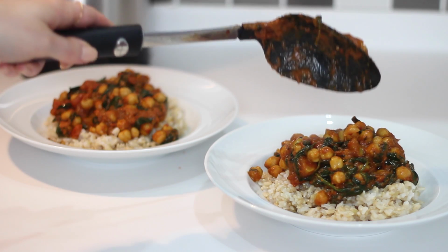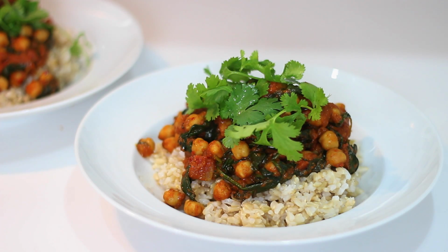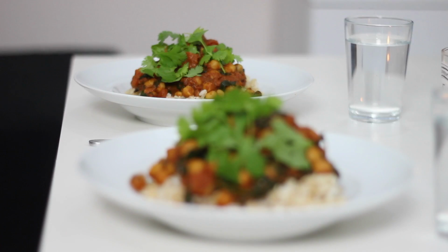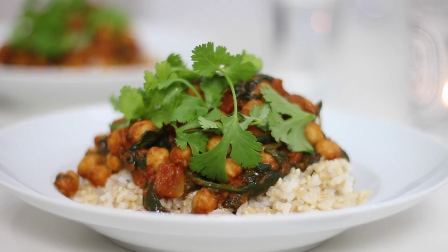So depending on what you serve this with, it can take less or more than 15 minutes. You could serve it with white rice or quinoa. Those are usually cooked within around 15 minutes, whereas brown rice takes a little bit longer. That's just what I prefer to have with mine. But the curry itself does take 15 minutes to make.